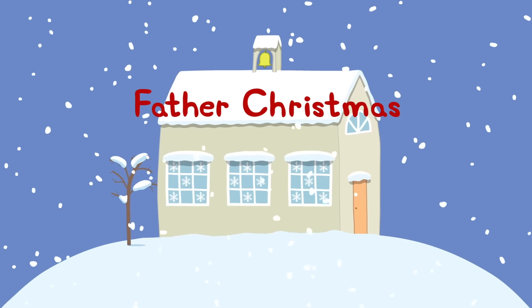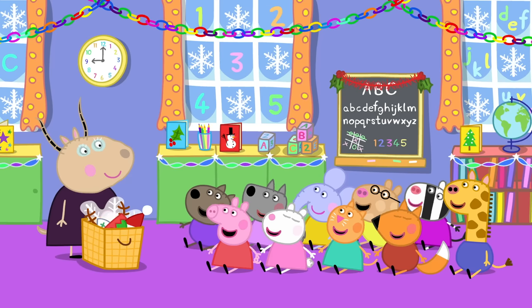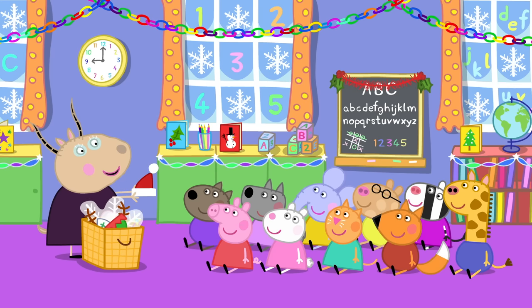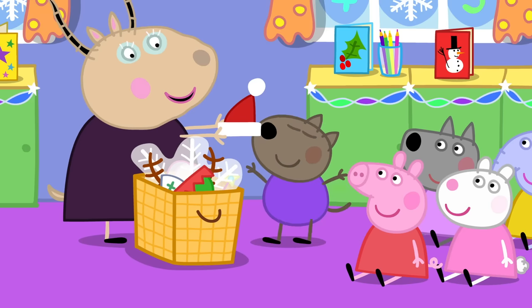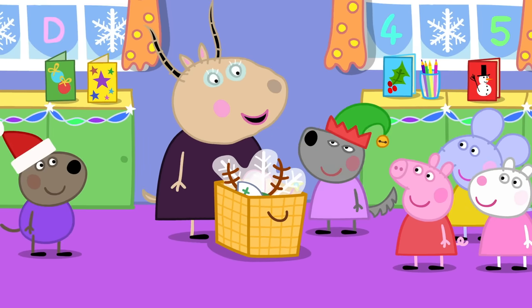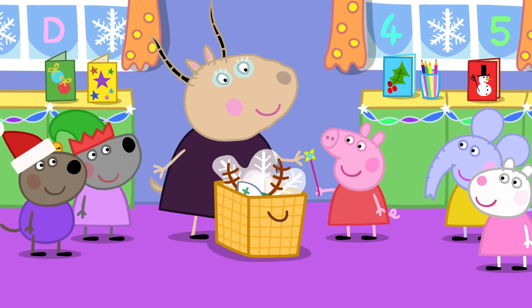Father Christmas. It is almost Christmas. Peppa and her friends are at playgroup. Children, we are going to do a Christmas play. Hooray! Danny will be Father Christmas. Ho, ho, ho. Wendy Wolf can be an elf. Oh, goody. Can I be a Christmas fairy? Peppa will be the Christmas fairy.